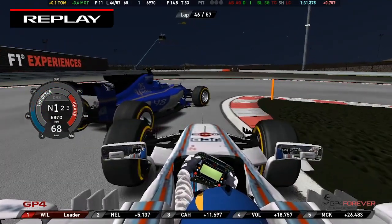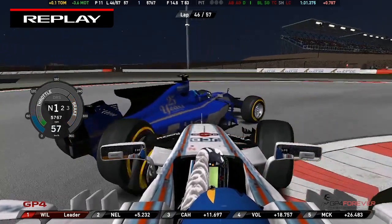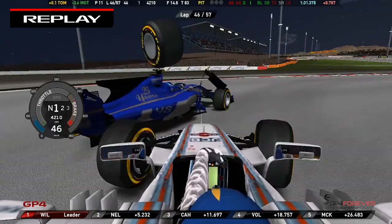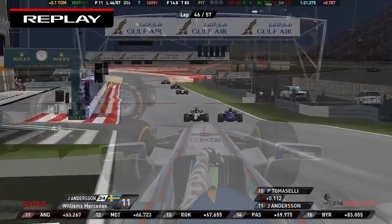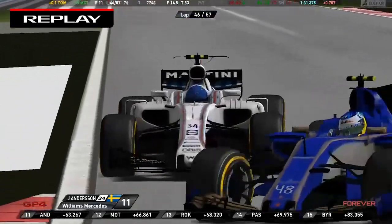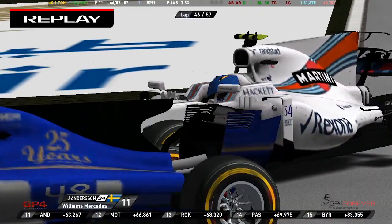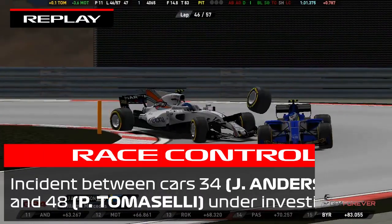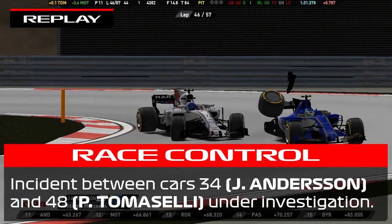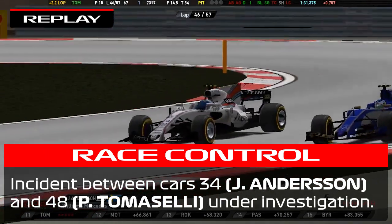He needed to, though, because you could just see the corner. Well, Tomaselli had the line into the corner there, and Anderson just clips the back of Tomaselli, and that is his race over. And Anderson, unfortunately, any chance of points have now gone, but he's going to have to pit for a new front wing. So there we go, and the incident is under investigation. So, I mean, let's see what the stewards have to say about that.